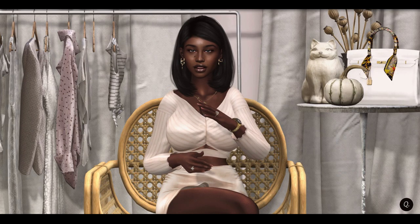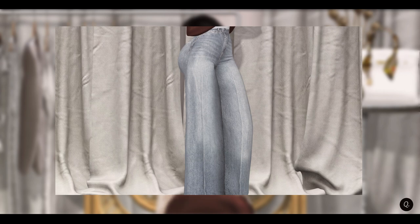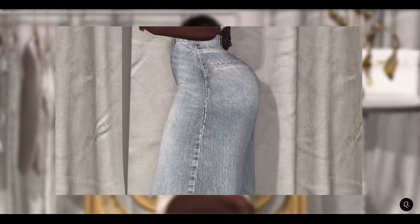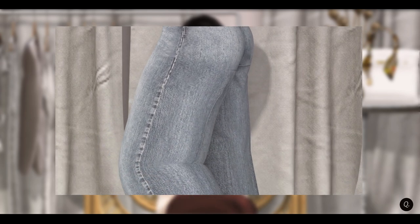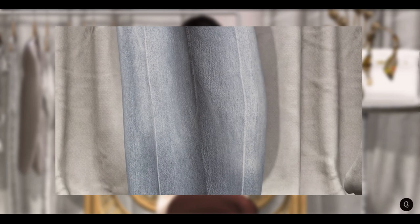Next, we have the Daya wide leg jeans. I am in love with these jeans, and I'm wearing them in the tone light gray. I can really appreciate the details on these jeans and the wide legs.